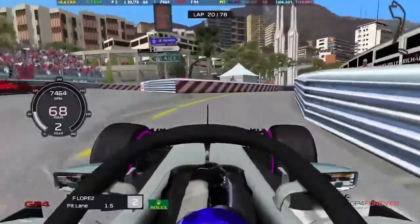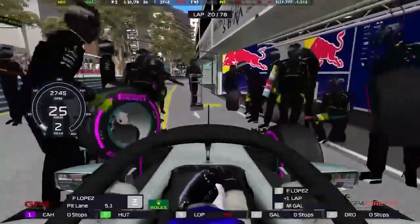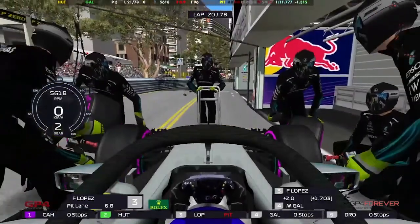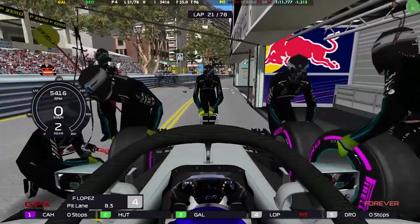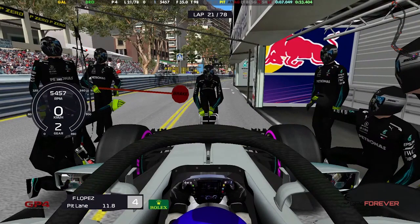He comes out of the pits, and I think he's stayed ahead. Now Franco Lopez, who has been stuck behind Carr since the start, comes in for his first stop of the race. And let's see. Okay, Lopez is in, and he's going quite a long way on this set of tyres, which I'm not sure will benefit him or not.